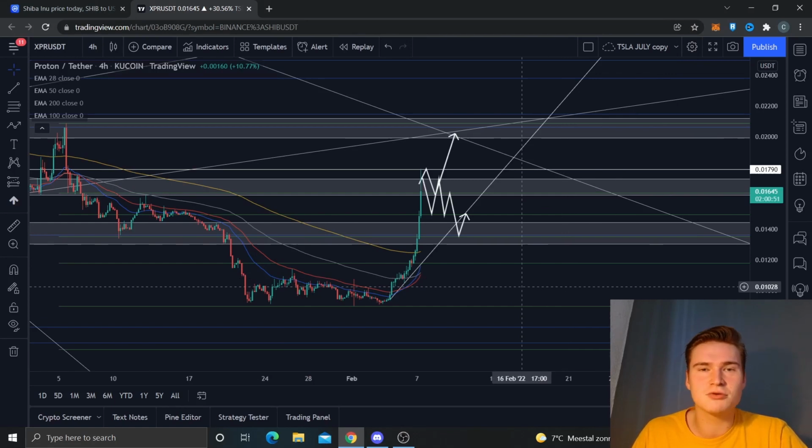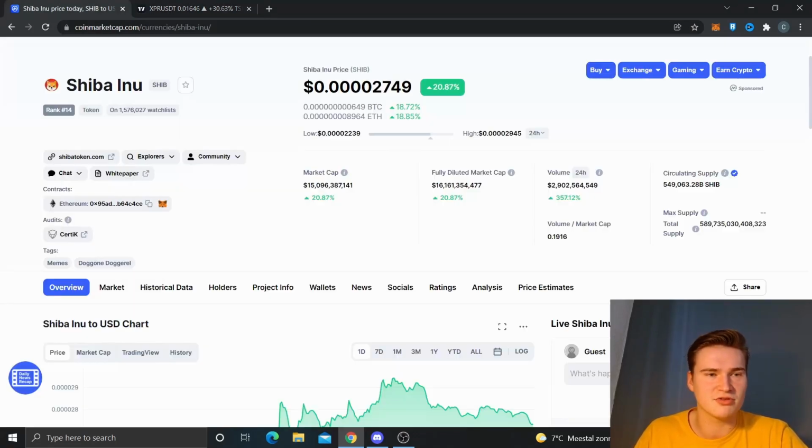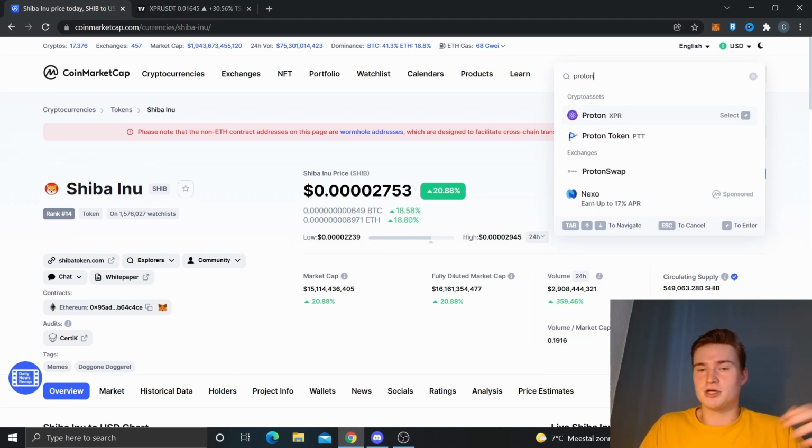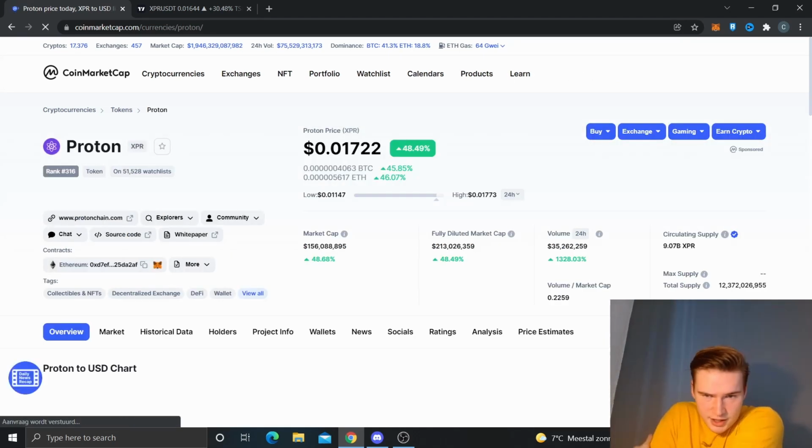In the next few minutes, we'll do a quick price prediction and price analysis of XPR, not to be confused with XRP. A better name to call it is Proton. I like that name more as well.